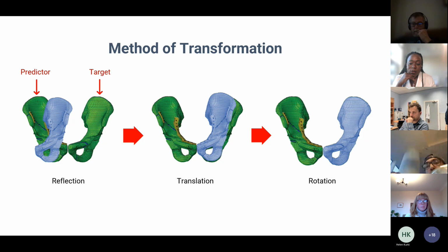The first thing that we will do is to reflect the predictor side. Essentially, you're trying to create that target bone. So the first obvious thing to do is to reflect it, to create that mirror image to match up to the other side. Then the next thing you need to do is to translate it, to move it over to where the other side is. And then the last thing you need to do is to rotate it properly onto the other side. Because while we are symmetric, we're not perfectly symmetric, some adjustments still have to be made, hence the rotation step, to make this new left side sit perfectly onto the other side.